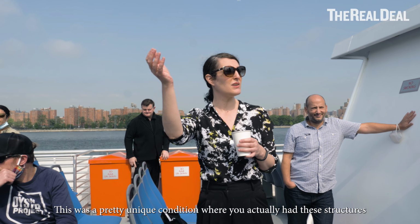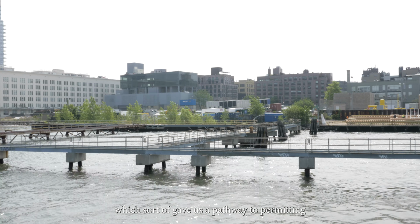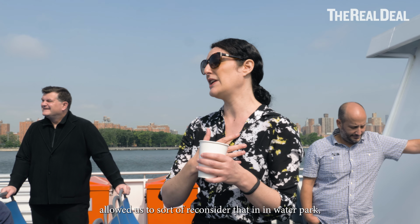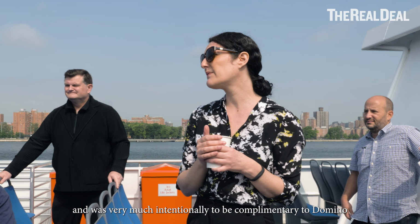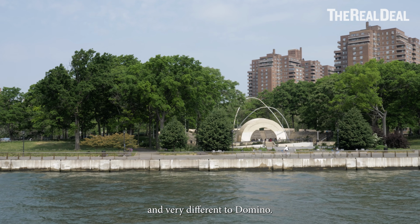This was a pretty unique condition where you actually had these structures sitting out in the water, which sort of gave us a pathway to permitting, allowed us to sort of reconsider an in-water park in addition to an upland park, and was very much intentionally to be complementary to Domino and very different to Domino's.